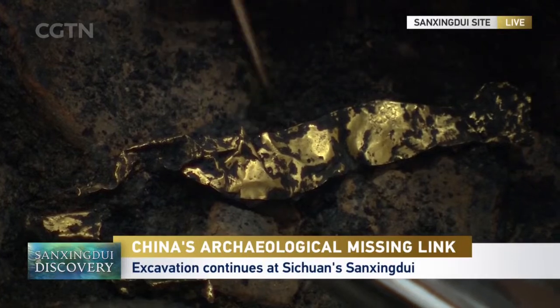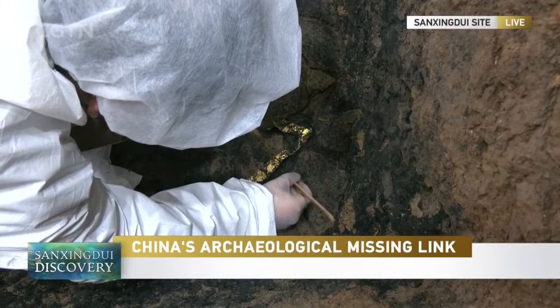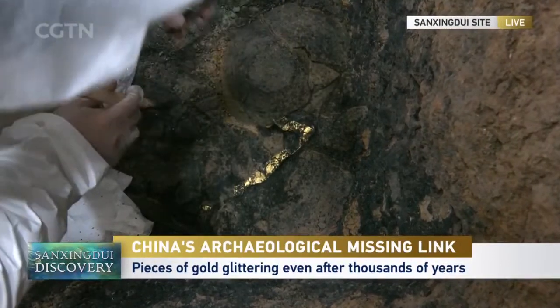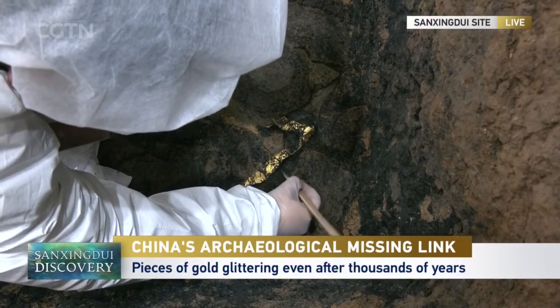Is that one of the ends of it? It's been folded, and for the gold rod, it must have two round extremes. And also, by the shape of the ends, you can also tell its function.